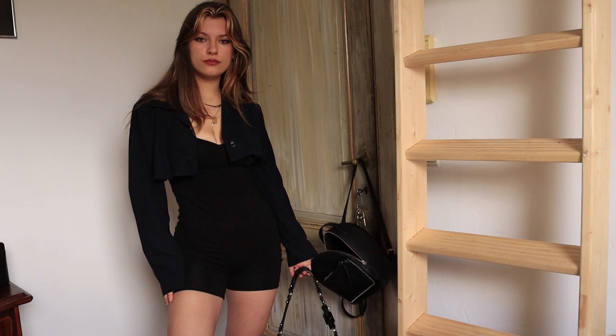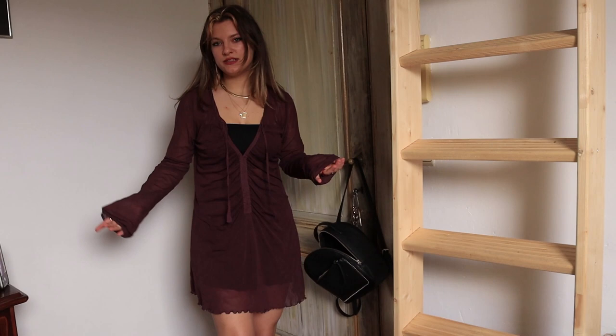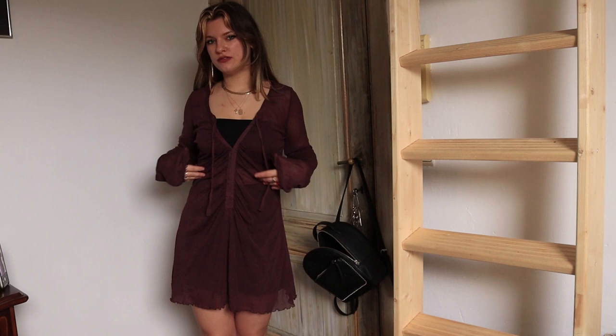So the next outfit is just very simple. It's this mesh burgundy kind of dress that I thrifted, and I'm just wearing it over the black skirt and just a little tube top, so it's not revealing anything. And I like this outfit because you still see a little bit of skin of your midriff, is that how you call it? I think so.